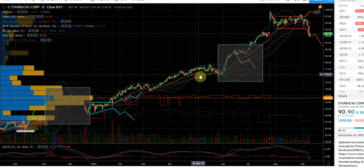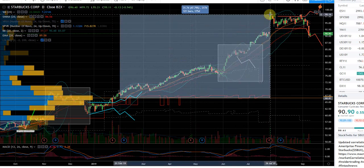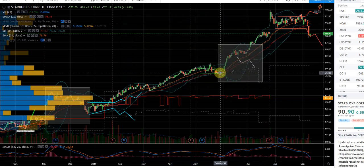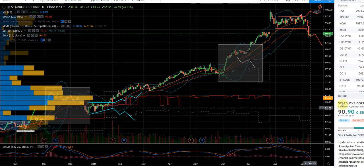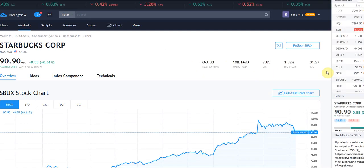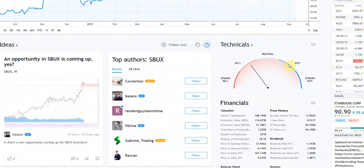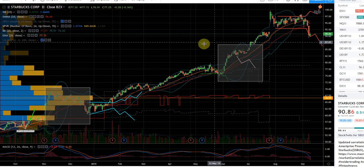So SBUX has had a tremendous rally from the point of control, as much as almost 50%. I thought it was strange, didn't know exactly what it was running on. I don't think it's cheap anymore. From a PE perspective, it was about 32 PE, so it's pretty steep. 4.4 times sales, that's more expensive than Amazon on sales multiples.